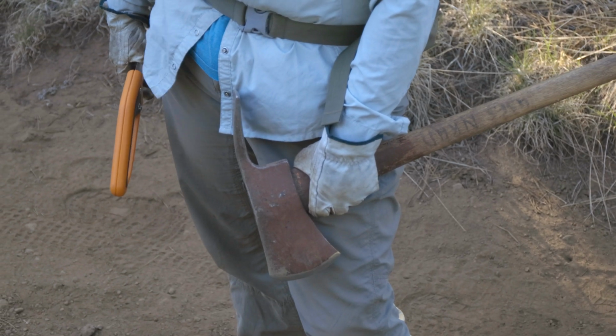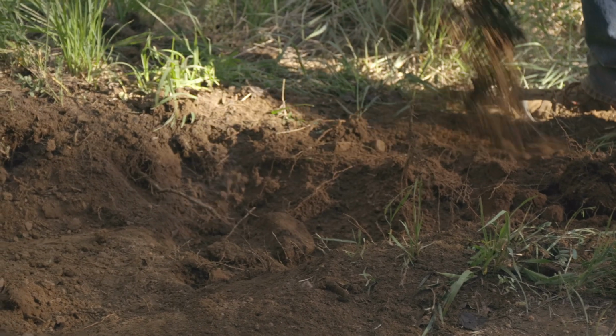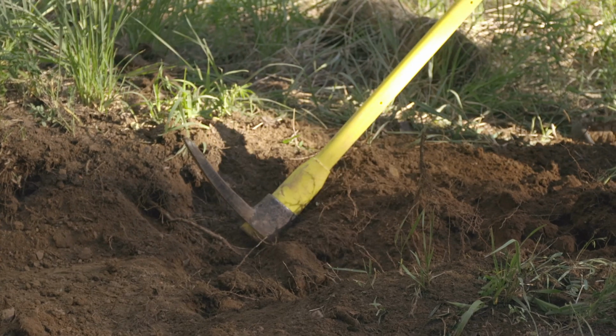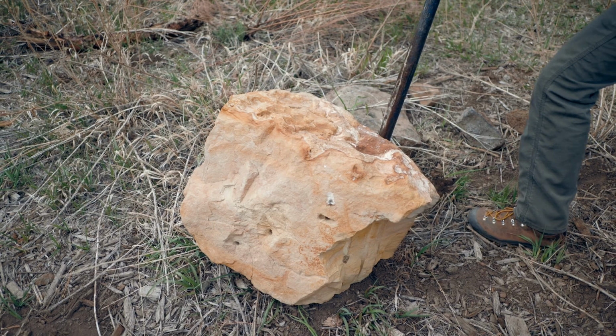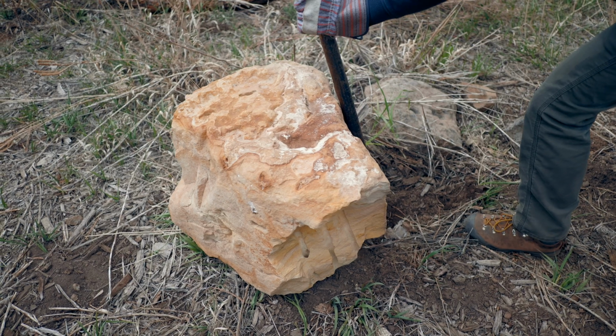And for projects where we have to remove a lot of roots, the Pulaski might be the right tool for the job. With both an axe head and a mattock head, it's a great tool for chopping out roots and small stumps. But remember, neither of these tools are meant for prying rocks. We have better tools for that. If we do need to pry rocks from the trail, the rock bar is the only tool we want to use. It provides the leverage that we need to move large rocks from the trail tread and along the trail for projects.